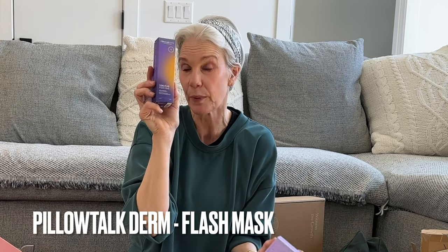I have some flash mask from Pillow Talk Derm. I'm definitely interested in using that. It's a brightening mask you can use a couple times a week, and that's a refill for me. This is the Maylove Push Cream, so that will go in the Maylove pile.